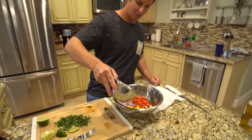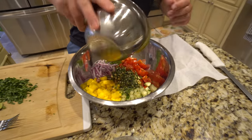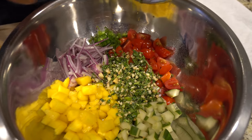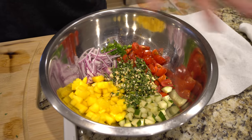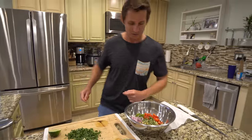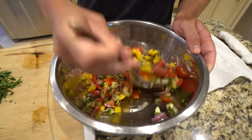So we're gonna pour this right into our salsa. And that's just gonna help marry all those flavors together. And I'm not gonna do any salt for now because the fish sauce is actually really salty. This is just going with the fish on the plate.